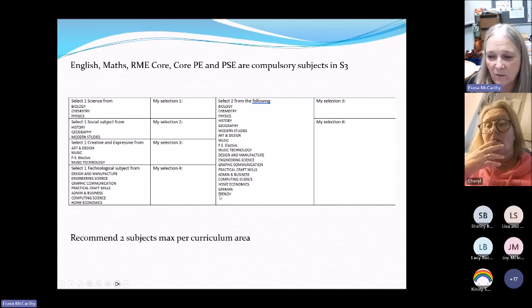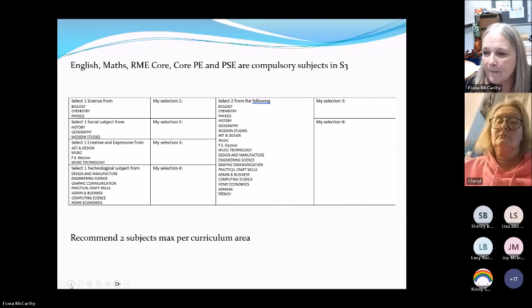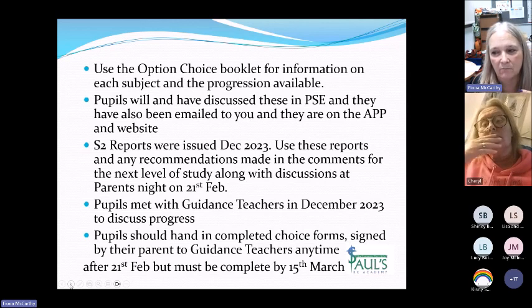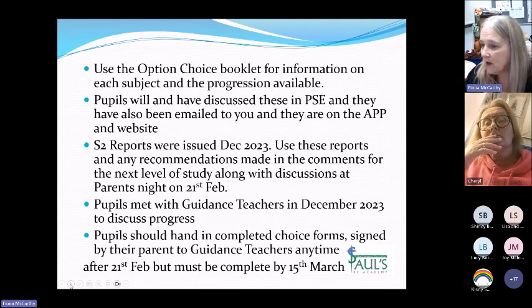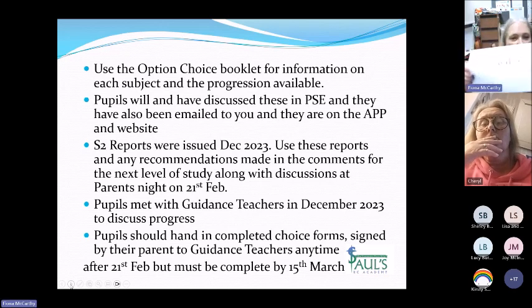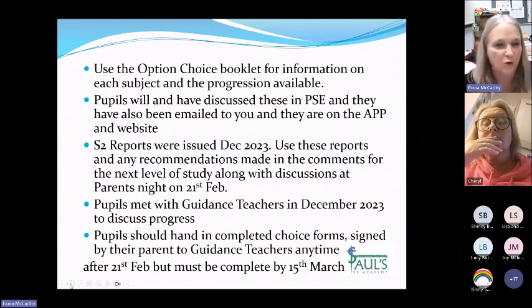Modern languages are there in French and German, and they can be chosen as one of the options should you wish to do so. You've got, as I say, the option choice booklet. It's got information on every subject and the progression from that. So this is what it looks like. In each page, it's got a description of the subject, what you would progress on to, and which subjects you would go on to progress onto after the 3rd year course.